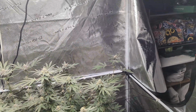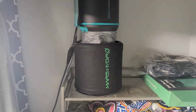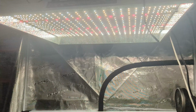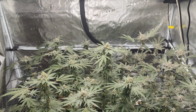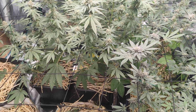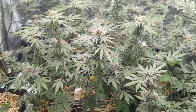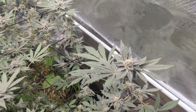All right, let's take a quick spin around the outside. The Mars Hydro fan filter and the night towel. And then when we come in here, of course, we are under the TS3000 from Mars Hydro, and we are in the Mars Hydro 5x5 tent. The only thing that's going to be changing in here for the next run is instead of the 10-gallon pot, we're going to be running a 30-gallon fabric pot, and then we're going to have the 2 easy-to-grow systems and the 1 Tray2Grow system. And that's where we're at.